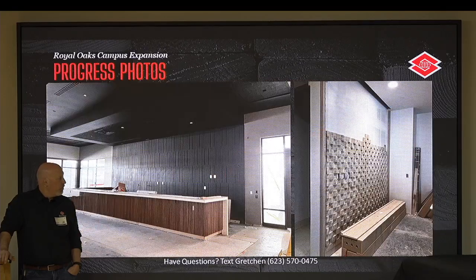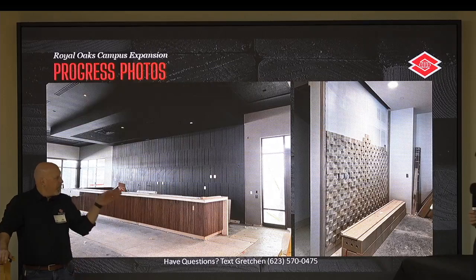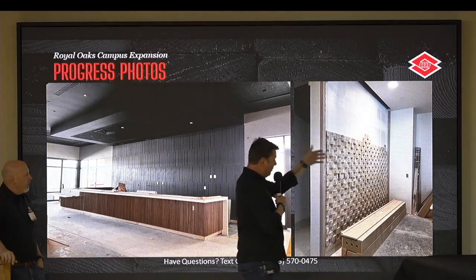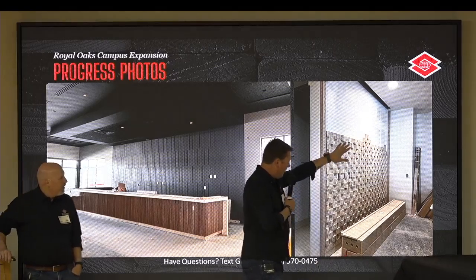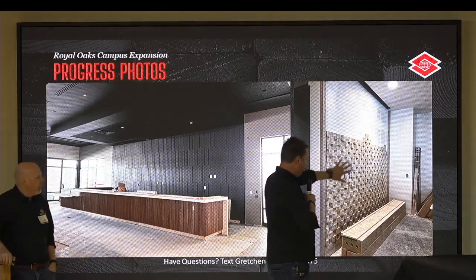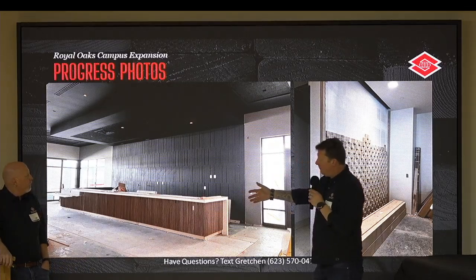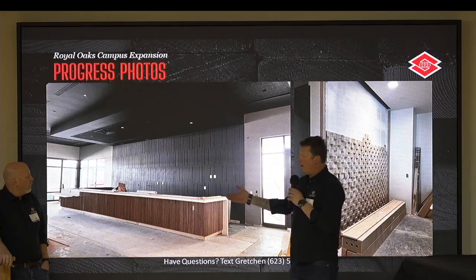So since it goes last, we'll put it in then. This is the wall that Sean was talking about. This is kind of a side profile. You can see it's got some really great shadow lines on it. Super, super interesting work that they've put in. This is most people's favorite place. This will be my favorite place when it's done.